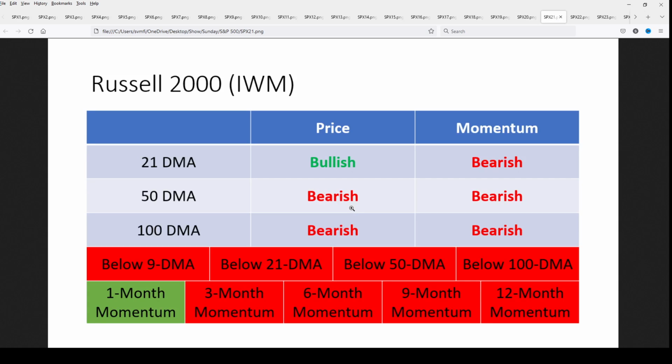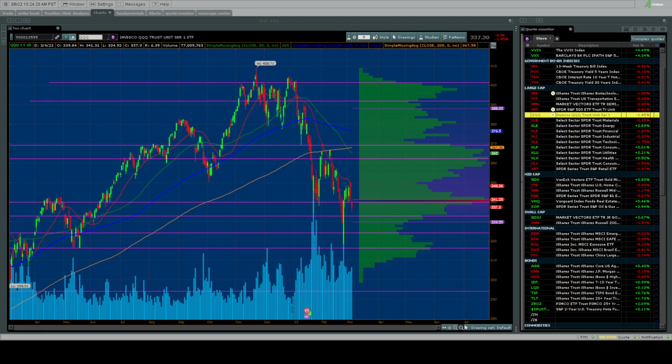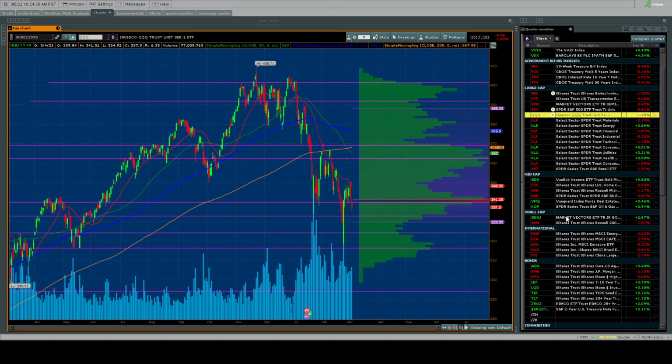Bigger picture, though, the 21-day moving average is now turning bullish, so that's a positive sign. The longer-term moving averages, the 50 and 100, are going to be slower turns, so this is a possible good indicator. We'll take a look at that in a moment. Price remains below all the moving averages beyond that, and 1-month momentum is positive. So again, if you go from all red, you've got to start somewhere, and this is where you'd want to see that transition. So let's take a look at IWM.